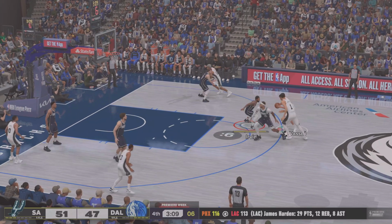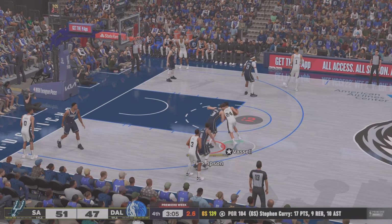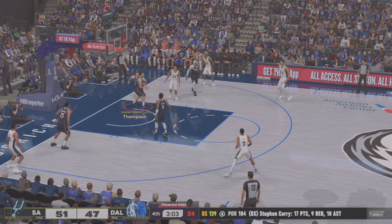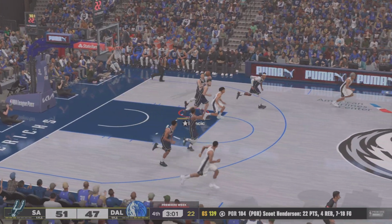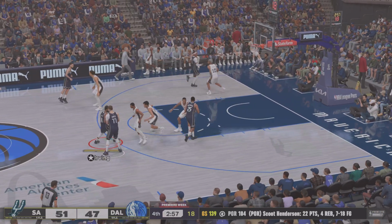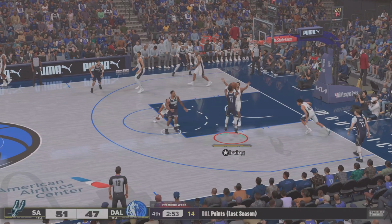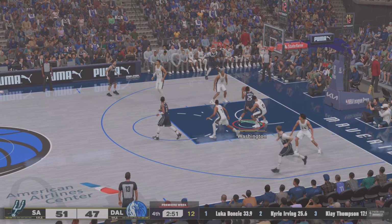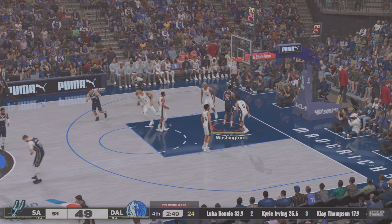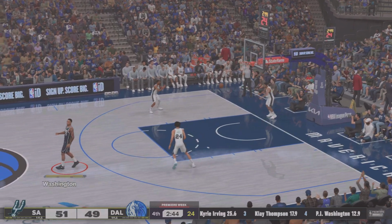Wembanyama outside. Vassell with it, picked up by Thompson. Vassell, no good. Mavericks trail by 4. Irving dishes to Doncic. Irving against Paul. Here's Washington. Yes, and it's Irving picking up the assist. Washington's got his first points in this one.